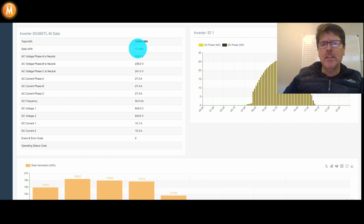We've produced 17 kilowatt hours in total for the day. We can see the health of the grid here, the three phases at 238, 239, 241. And we can see the amperage that the solar system is pushing out per phase, the grid voltage. And here we can see that our solar strings are active. We have basically current on all three of our solar inputs.